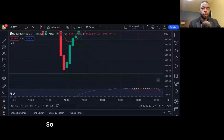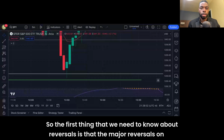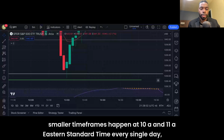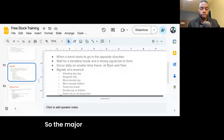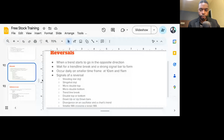Okay. So, the first thing that we need to know about reversals is that the major reversals on the smaller time frames happen at 10 a.m. and 11 a.m. Eastern Standard Time every single day. Okay. So, the major reversals happen at those times every single day. 10 a.m. and 11 a.m.